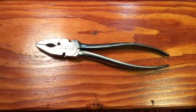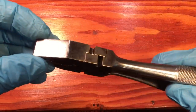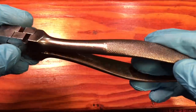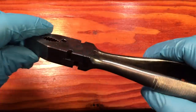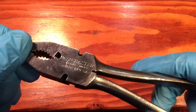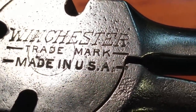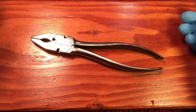And we're calling this project done. Now, if you're wondering why, you're saying, boy, he usually takes it down to a better shine than this, but guess what? I did my post-wire brush evaluation. This is why you always do your wire brush before you start on the belt sander, and look what we have here. These are Winchester pliers, and that makes them about 3 times more valuable than your regular Kreuter.